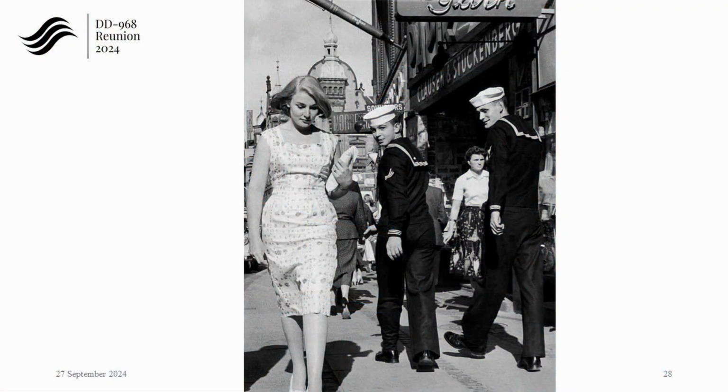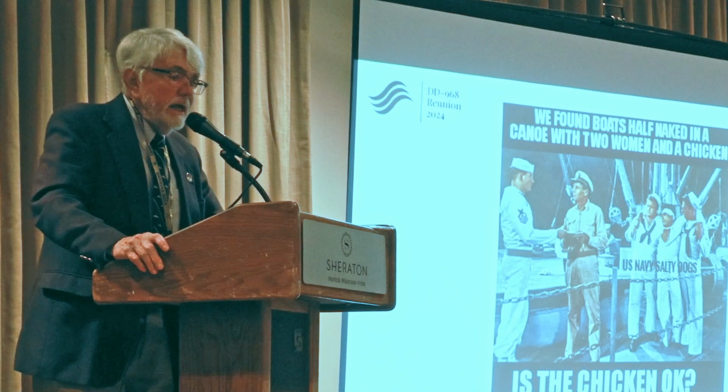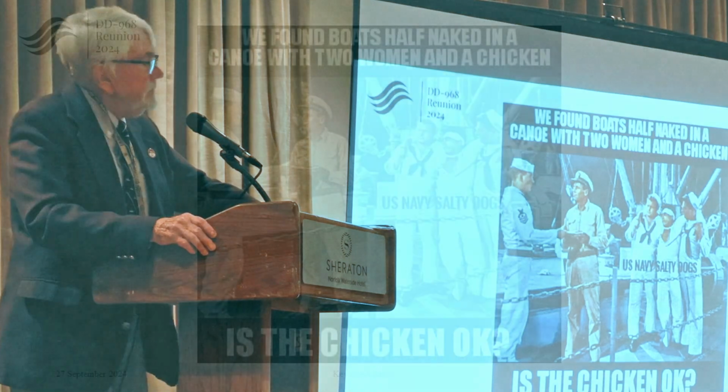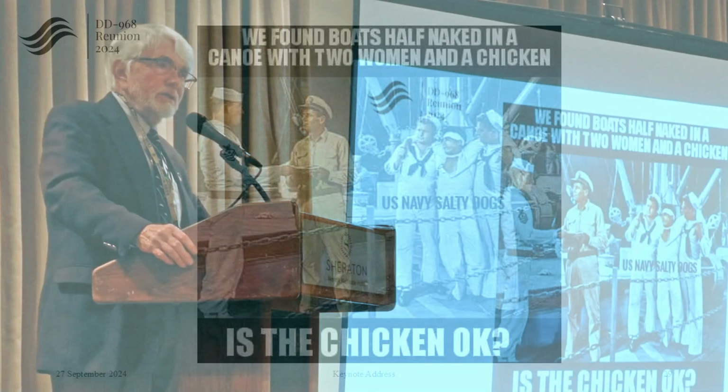And, of course, they viewed the sights. I have to explain this one to you. If anybody ever saw this movie, there's a scene where they bring the drunken sailors back to the ship, and the shore patrol says to the guy, "We caught the boats in a small boat with 2 women and a chicken." And the officer of the deck says, "Is the chicken okay?"